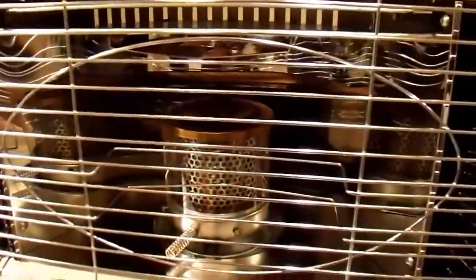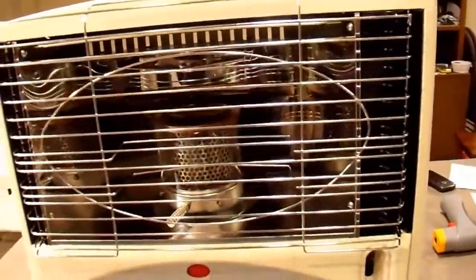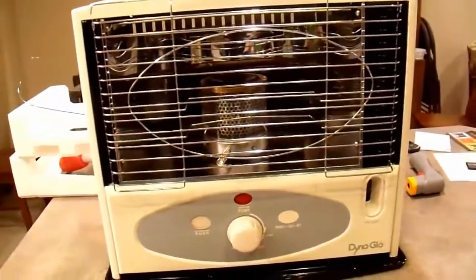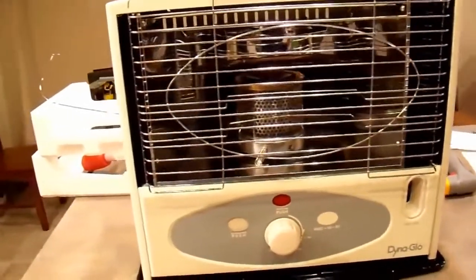Once I got it adjusted properly and figured out that if you don't turn it all the way up before you light it, then you can adjust it within a lower range. Instead of cranking it all the way up, then you can only adjust it between high and really high. So once I figured that out, it really was pretty easy to use. You could adjust the flame within the first 5 minutes or so and then forget about it. So I'm happy with that.